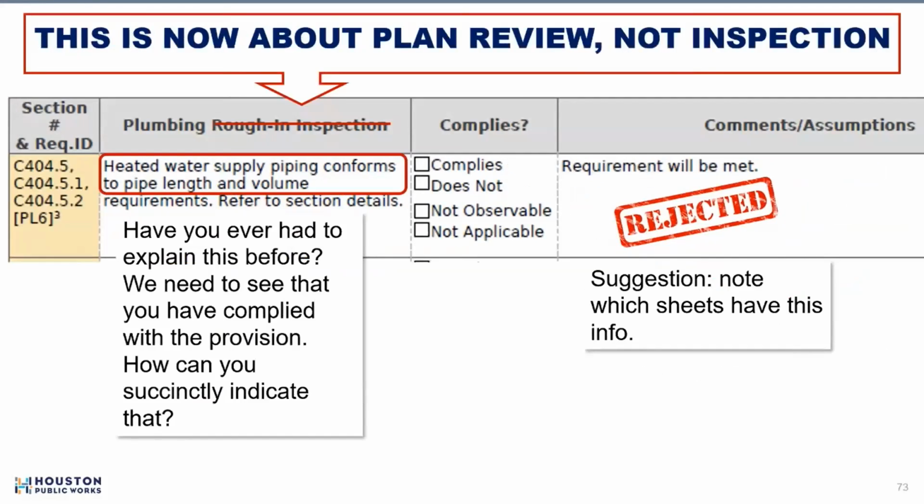All right, so one of the things that you see on these lists are things that are a little bit diversionary. Plumbing, rough-in inspection. Okay, guess what? This is now also plan review, not just inspection. So we need everybody to hopefully retain this idea that it's called an inspection checklist, but it's also now by the City of Houston a plan review checklist as well.